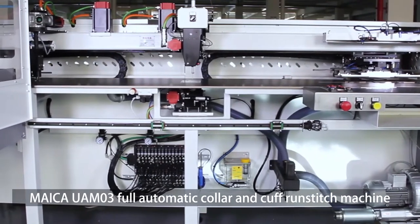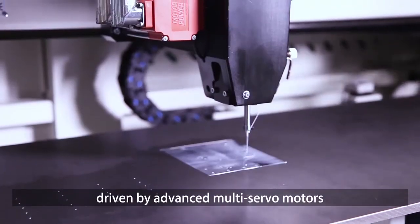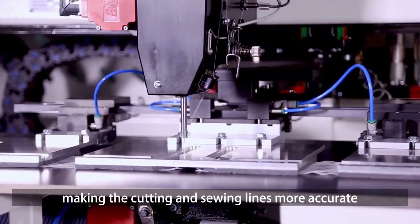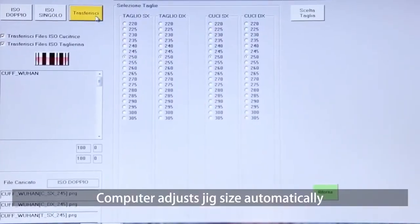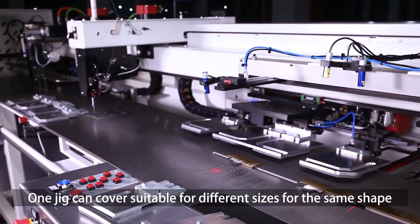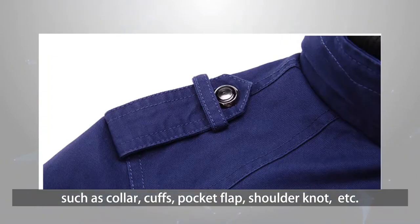MAICA UAM03 full automatic collar and cuff run stitch machine. Driven by advanced multi-servo motors, it uses two separated sewing and cutting patented heads, making the cutting and sewing lines more accurate. The computer adjusts jig size automatically. One jig can cover different sizes for the same shape. It can sew the following styles, such as collar, cuffs, pocket flap, shoulder knot, etc.